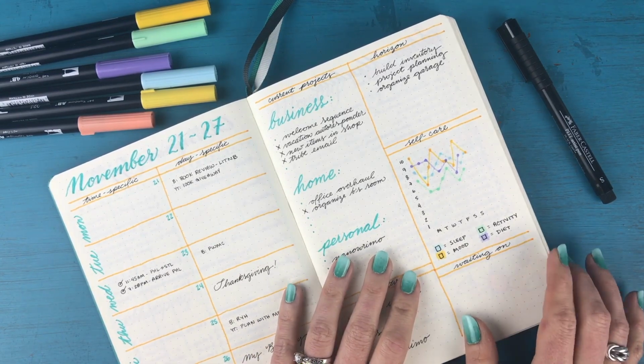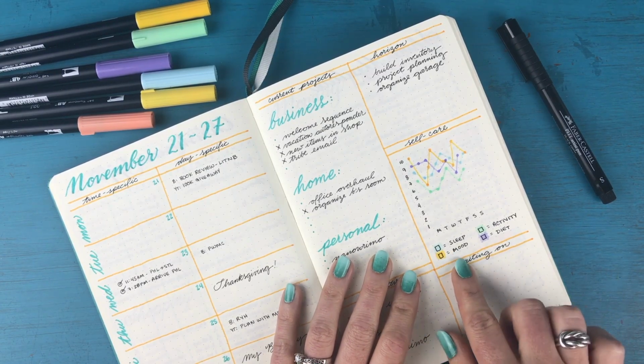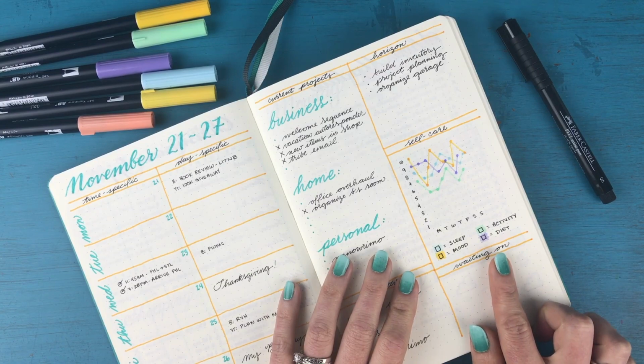I decided to track in 4 different categories. So I have my sleep, my mood, my overall mood for the day, my activity level, so exercise, things like that, and then my diet, if I'm eating well or not.